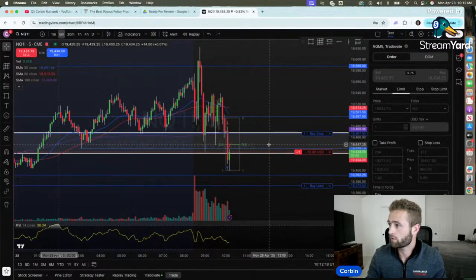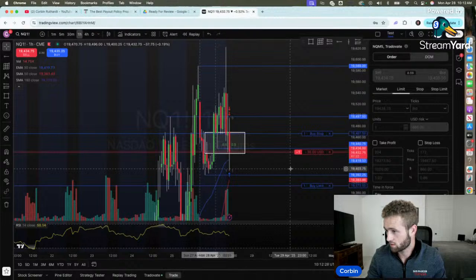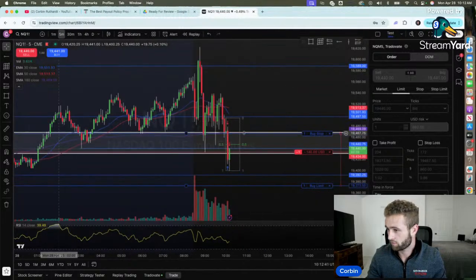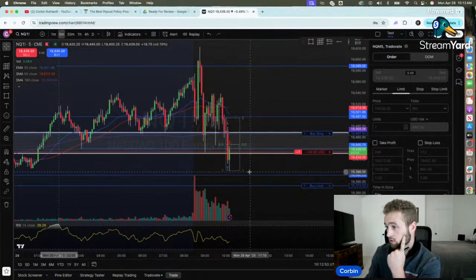So the 1 hour fair value gap, I think it got tested. Well, I mean, it got tested, but it didn't technically close underneath. That's one thing we're looking at. However, on the 5-day, 5-minute chart, we have a nice fair value gap that formed. Well, not technically. It'll form on this candle.